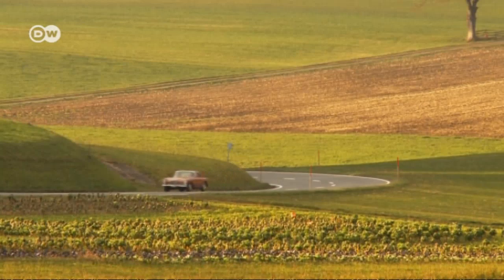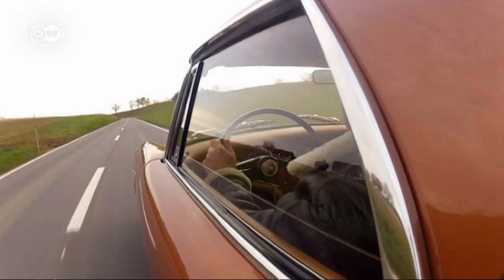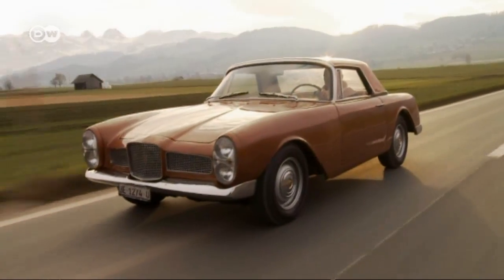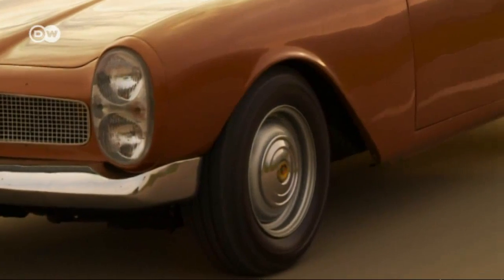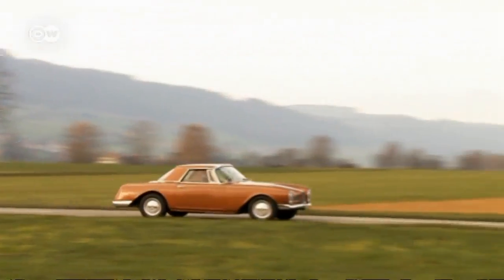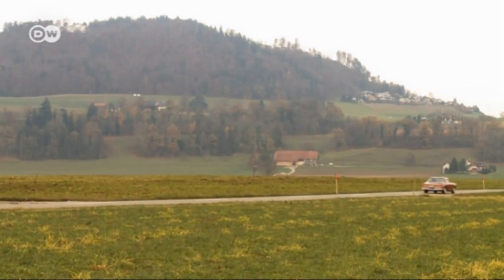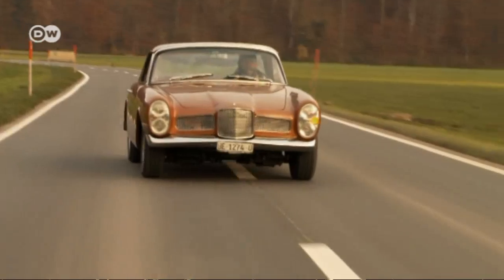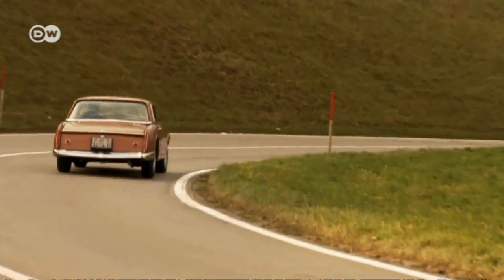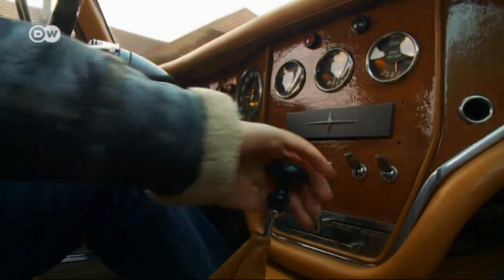The young car maker planned to shift up to 2,000 Facellias a year, an ambitious target. But the innovative new engine proved the downfall of both the model and its maker. A large number of the engines failed, costing Facel dearly in terms of both warranty repairs and reputation. The company decided to install a new, superior engine, but it was too little, too late.